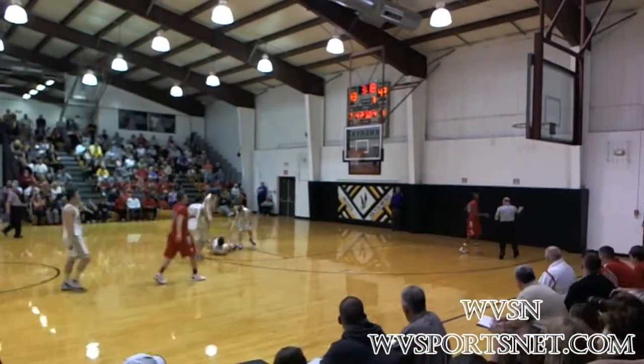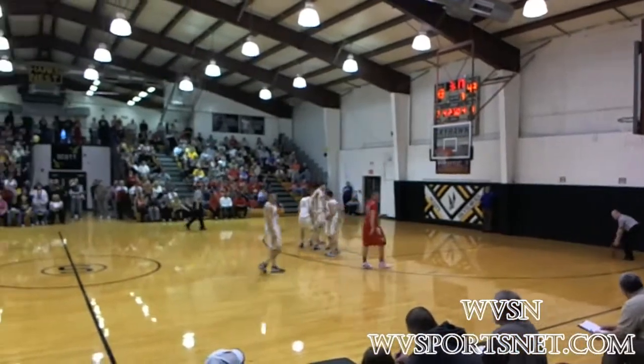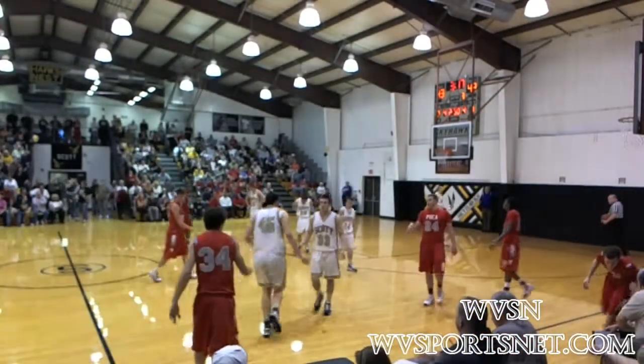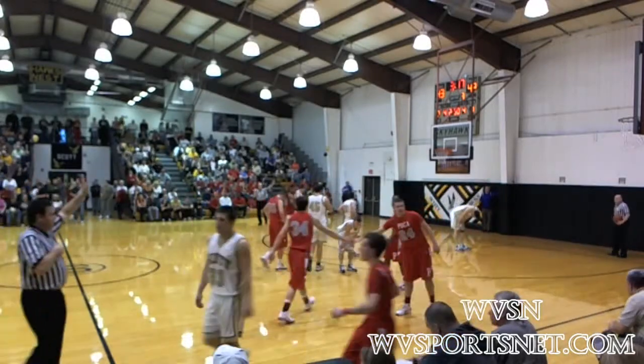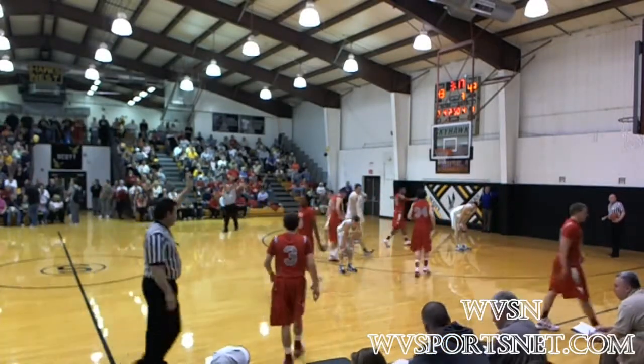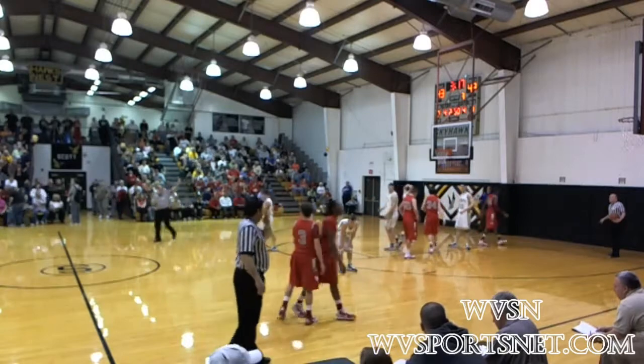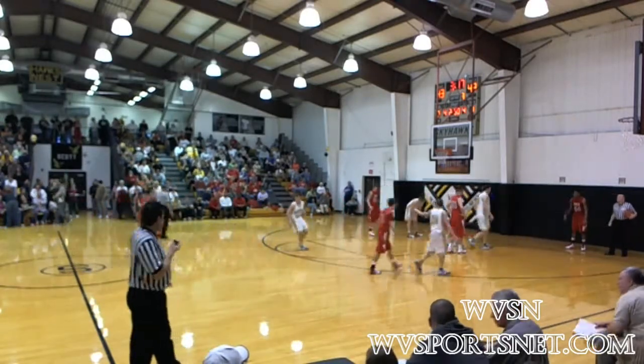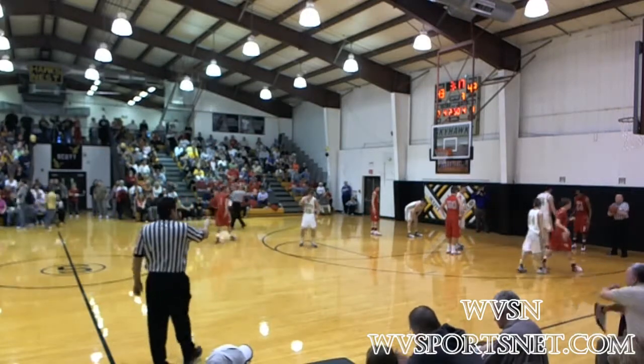Marshall Tully, once again, his defensive hustle pays off. Yep. Prevented a fast break opportunity for Poca. And now Poca's going to have to go through their defensive pressure. And that's one thing Scott's let everybody know this year. They got plenty of it. That's right. So again, kudos to Marshall Tully for making them earn it the hard way.